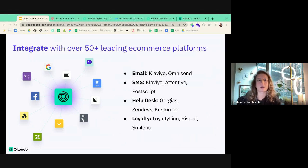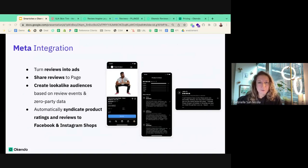We work with Klaviyo, Omnisend, Attentive, PostScript, Gorgeous, Loyalty Lion, etc., etc. So we're pretty easy to plug and play into that stack as well. Our Meta integration is very deep, to use a strange pun. You're able to turn your reviews into ads, create lookalike audiences based on review data and the zero-party data that you collect via Connect. You can share your reviews to the page, and then we'll also automatically syndicate your ratings to your organic Facebook and Instagram shops. So it's a nice little bump there.